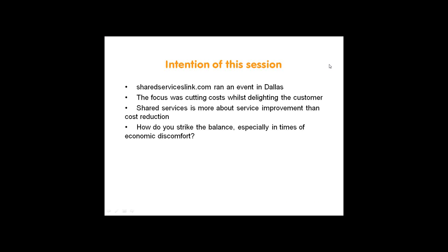So the intention of this session, what is the purpose of this webinar today? Why are we having this webinar at all? Well, let's think about it. SharedServicesLink.com did their first event in the US last month. It was a very exciting time for us. It's a new market for us, and we ran it in Dallas. And the theme for that event was continuing to cut costs with an eye on satisfying and pleasing, and our word was delighting the customer. And it was something that resonated with the North American audience just as much as we're very certain it resonates with the European audience.